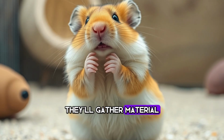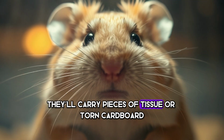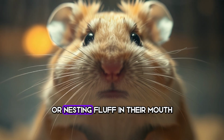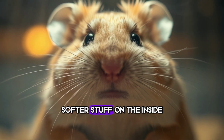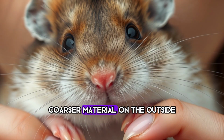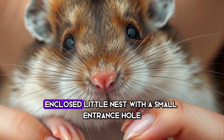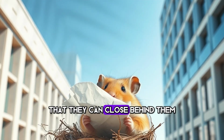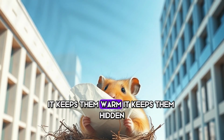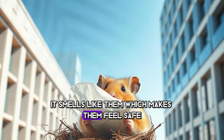They'll gather material from every corner of the enclosure. They'll carry pieces of tissue, or torn cardboard, or nesting fluff in their mouth. They'll arrange it in layers, softer stuff on the inside, coarser material on the outside. The result is this perfectly round, enclosed little nest, with a small entrance hole that they can close behind them. It keeps them warm, it keeps them hidden, it smells like them, which makes them feel safe.